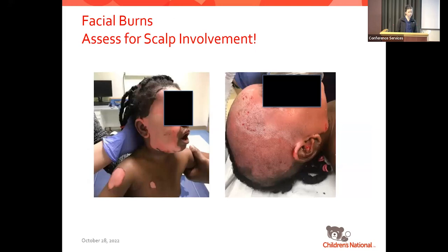Facial burns. We do see kids with facial burns. One thing that is important with assessing the total body surface area is thinking about the hair and the scalp. We often see kids that come in with an obvious burn on the forehead, the upper face, and it's missed that the burn extends back into the hairline. So this patient, for example, their TBSA probably doubled with the haircut. So it's always important for us to assess for scalp injury.